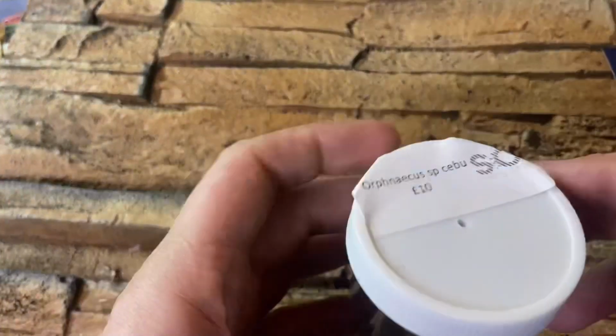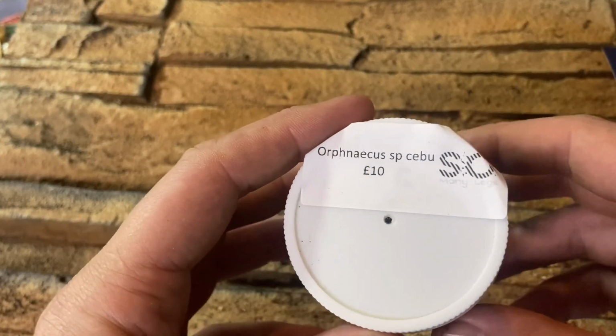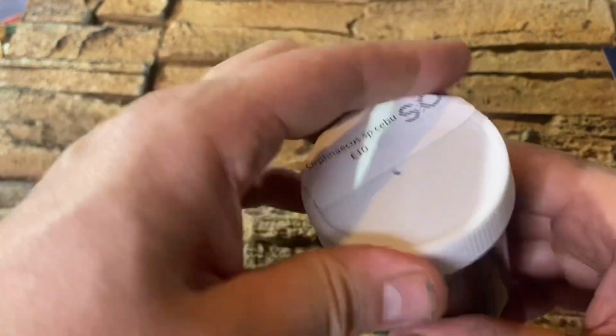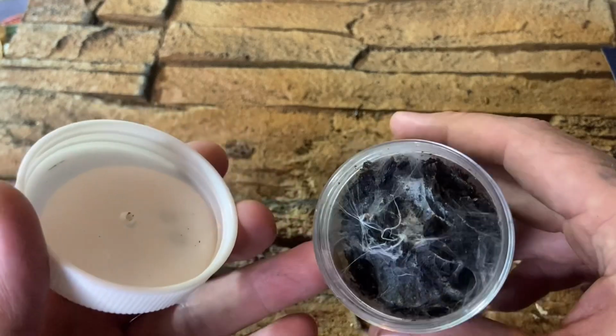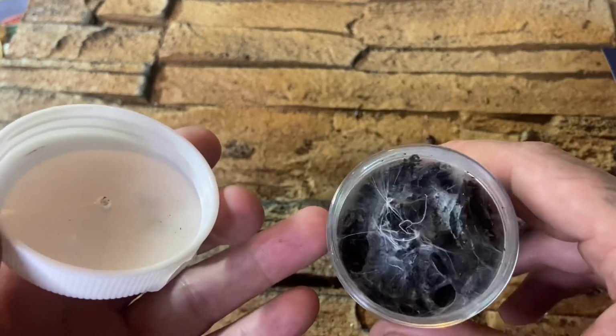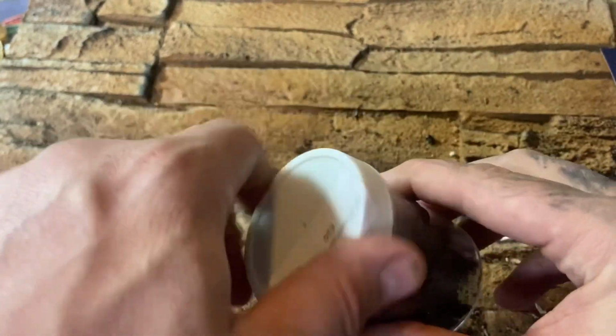And we also got this guy, an Orthoporus species, a Cebu from So Many Legs. I doubt we're going to see this because this is burrowing. That is pretty much how it's going to spend most of its life, down in a burrow. But they are a beautiful, beautiful spider.